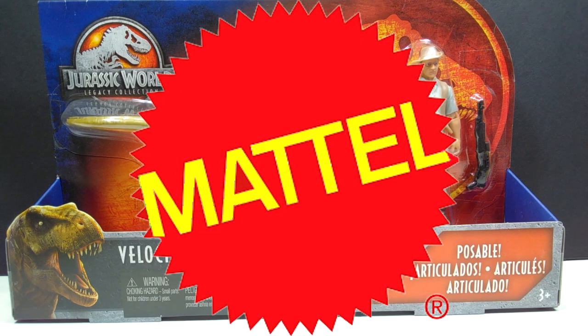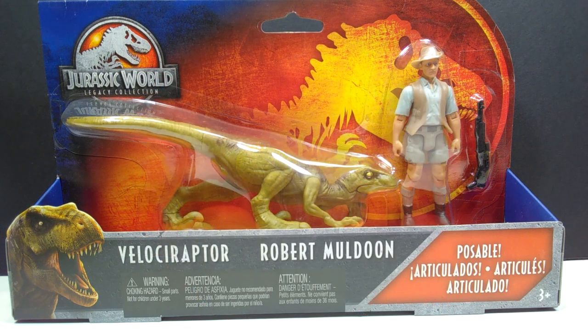Today we have a chance to look at a very cool, very hard to find Legacy Collection figure set, a story pack from Mattel, and this one, as you can see, is the Velociraptor Robert Muldoon 2-pack. This is basically the Big One, the female Velociraptor from Jurassic Park, and we've got, of course, Robert Muldoon, who was said to have met his doom from the raptor right there in the park. Although I've heard contradicting stories as to whether or not Muldoon survived. There may be some sort of canon explanation out there that maybe Muldoon did survive. I have no idea. Regardless, we've got the 2-pack right here to look at.